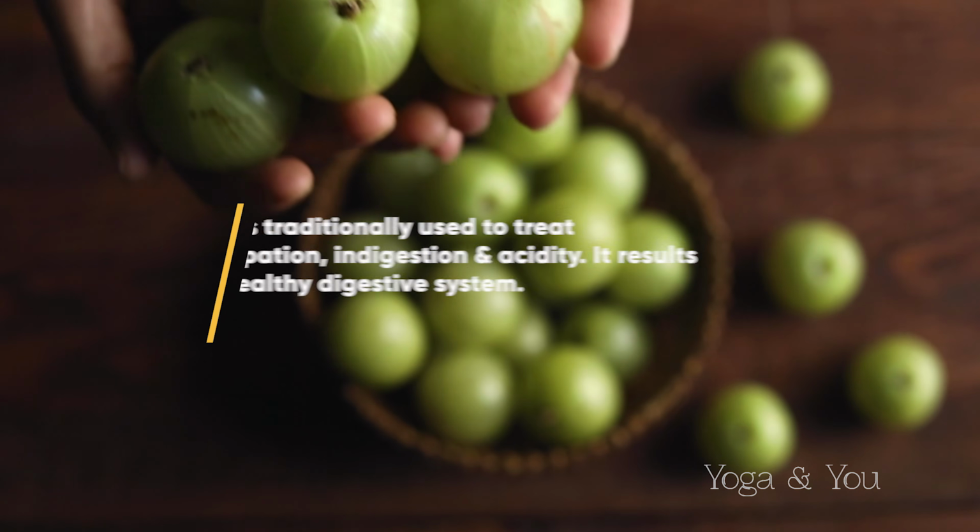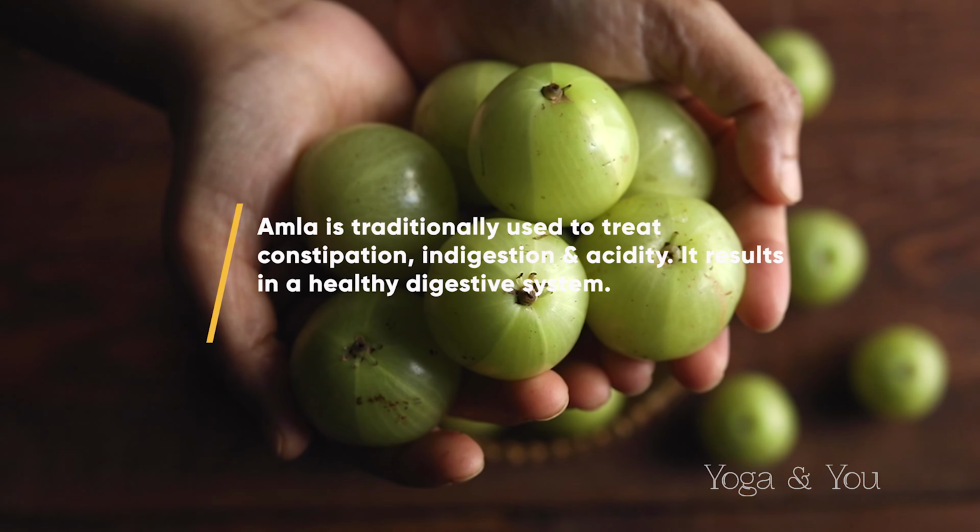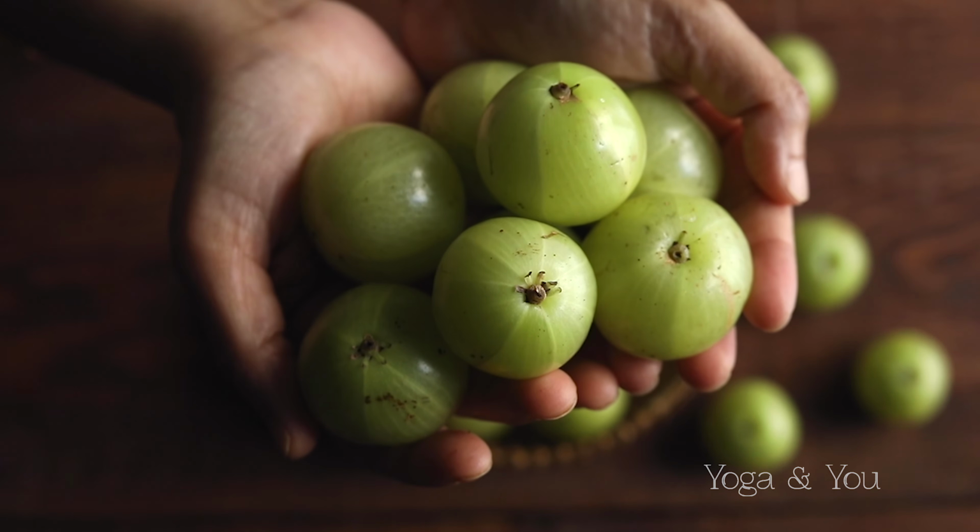Amla is traditionally used to treat constipation, indigestion, and acidity. It results in a healthy digestive system.